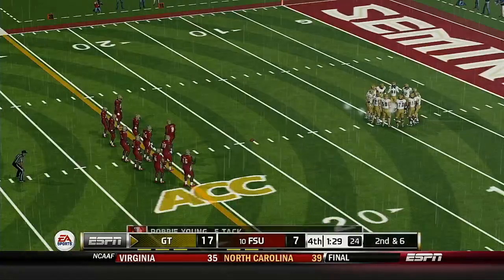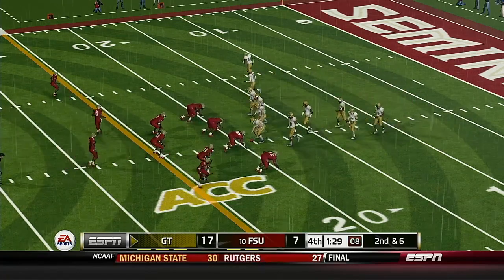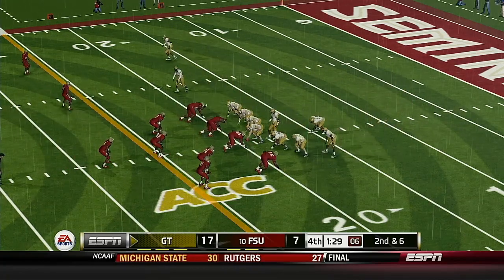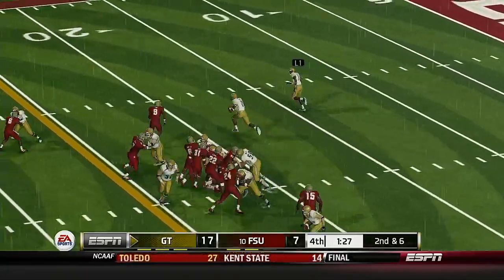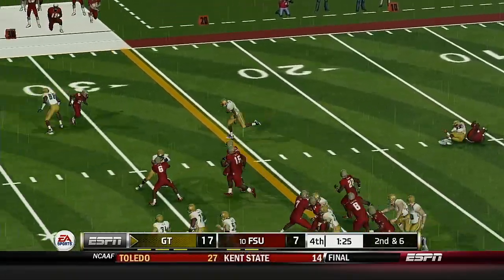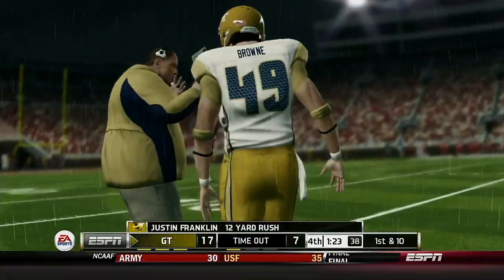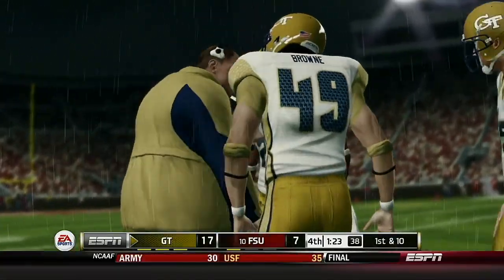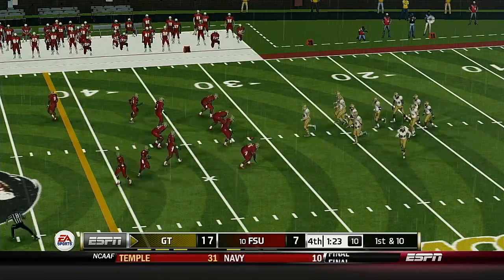Florida State will take a timeout. That's their first of the half. From their own 19-yard line. Second down. Pitches it, and he's got a lane. Makes it to the 31. The option's one of the more difficult plays to defend. The defense went after the quarterback, which left the running back with plenty of room.